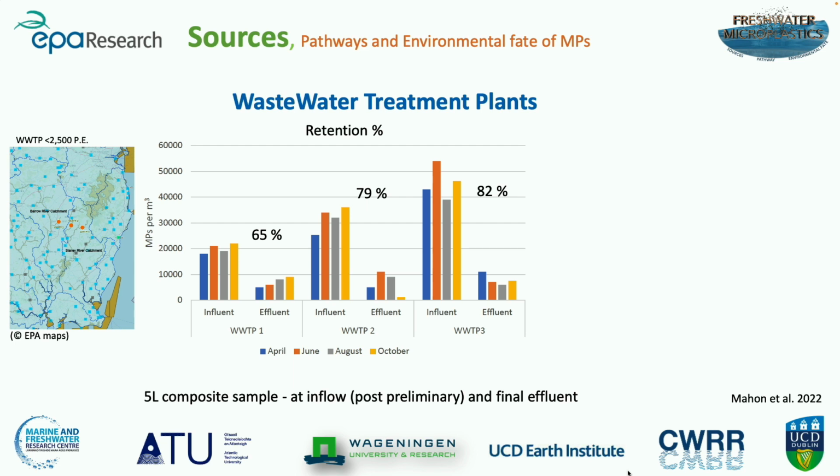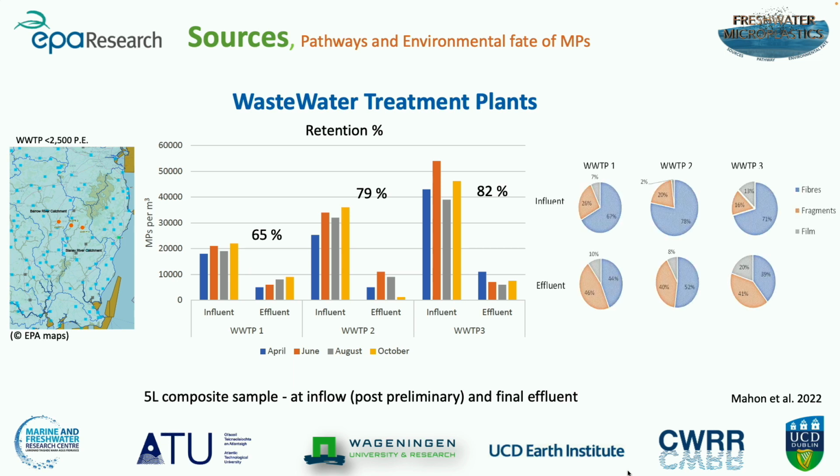We will come back to wastewater treatment plants, because if any of you are involved in farming and biosolids, that's another story we'll look at in our pathways a little later on. What was interesting here was that in the effluent, the smaller microplastics were the ones being released, and the larger, heavier ones were being retained within the sludge and the biosolids.